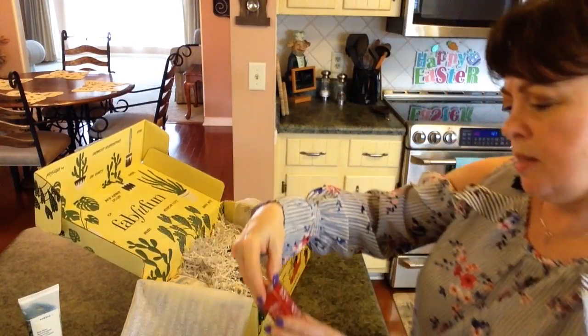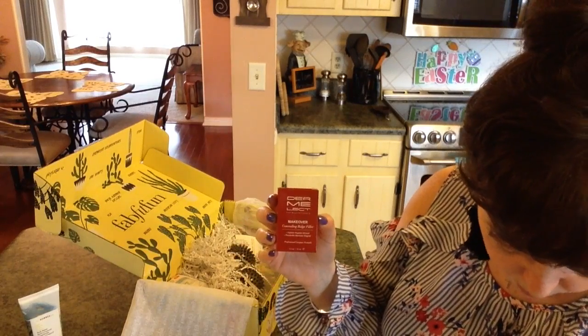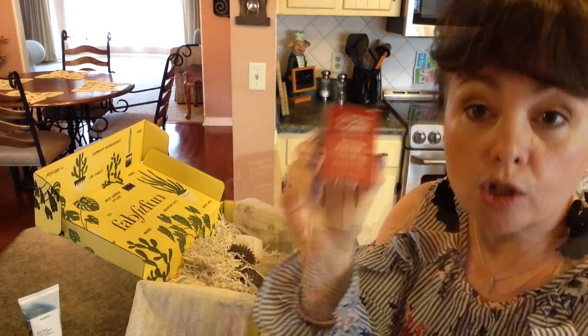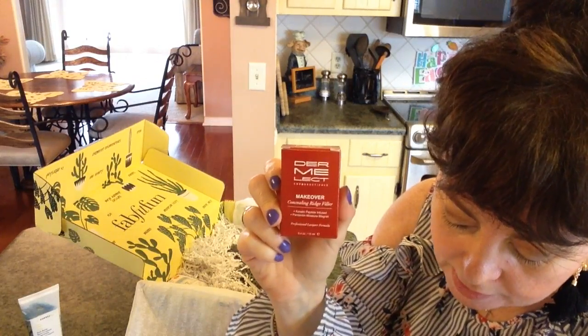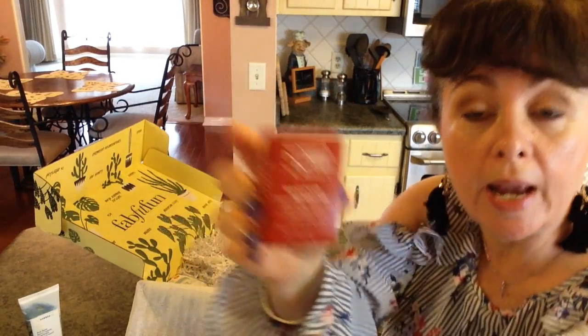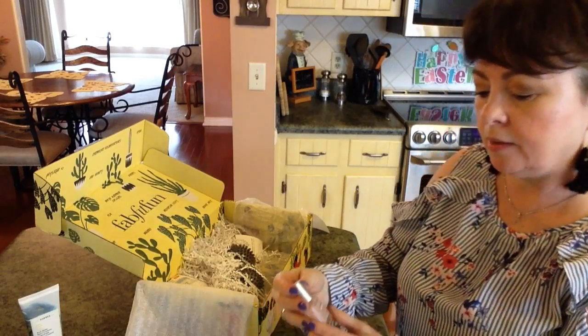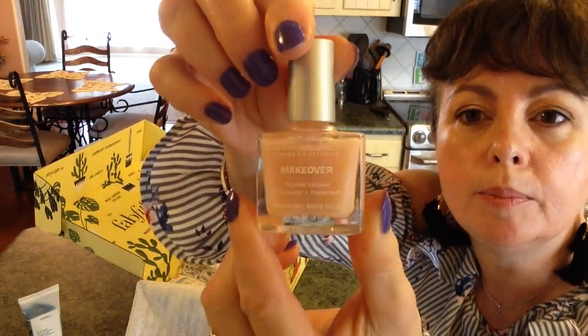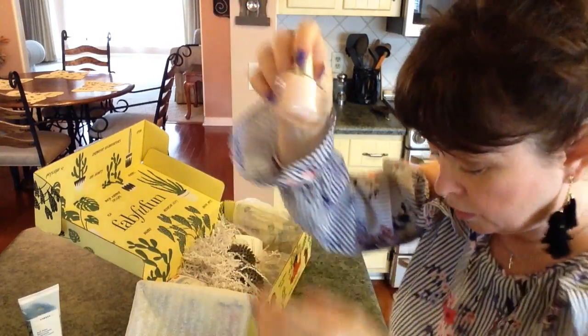Alright, and then this is, what is this? It's for your nails. Dermalect Cosmeceuticals, and it's a makeover concealing ridge filler for your nails. You know, like we kind of have to do our face, put primer and things on it. And it's in this really pretty color. I'm going to enjoy that because my nails do have some ridges in them.